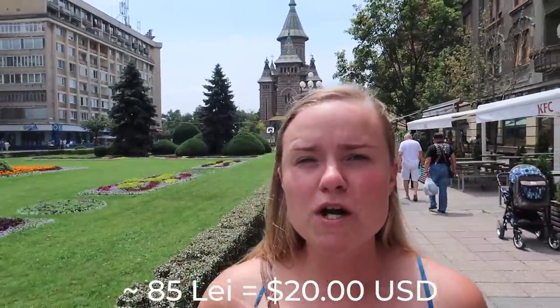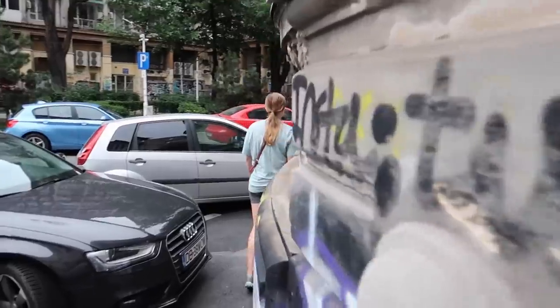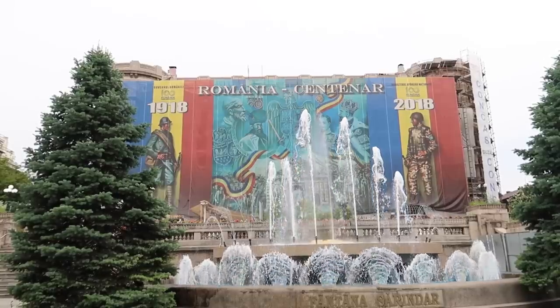Okay, now on to accommodation. So Zach and I have been traveling through Romania for about a week now, and every night we've been on a road trip, we've been spending about 20 US dollars. In Bucharest, you have a few options on Airbnb at least that are under $20, like 14 to 15 US dollars every night. Those places are gems.